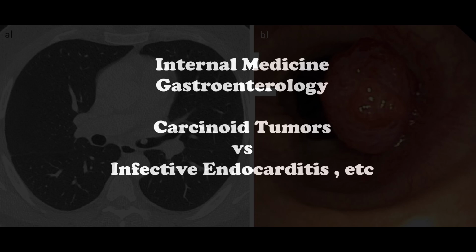It's easy to mix up some of the cardiac symptoms with something like infective endocarditis. So look out for intravenous drug use if you're really thinking this, and remember that people with infective endocarditis have very constitutional symptoms like fever, malaise, and arthralgias. If the patient has flushing or that diarrhea, remember to think carcinoid syndrome instead.